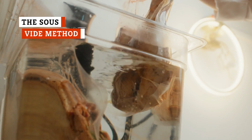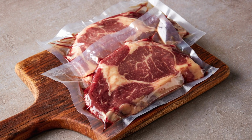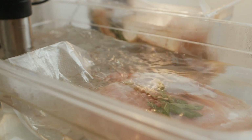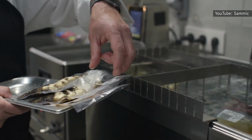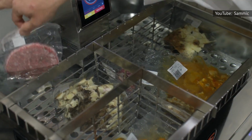You may have heard the term sous vide before, but if you're unaware of what it means, allow us to enlighten you. Sous vide, a French term that translates to under vacuum, is a cooking method that involves submerging vacuum-sealed food in temperature-controlled vessels of water. There are several advantages to using this method, such as being able to cook food to a precise level of doneness while maintaining its moisture and succulence. You also don't have to babysit food while it's cooking sous vide. The machine does it for you.